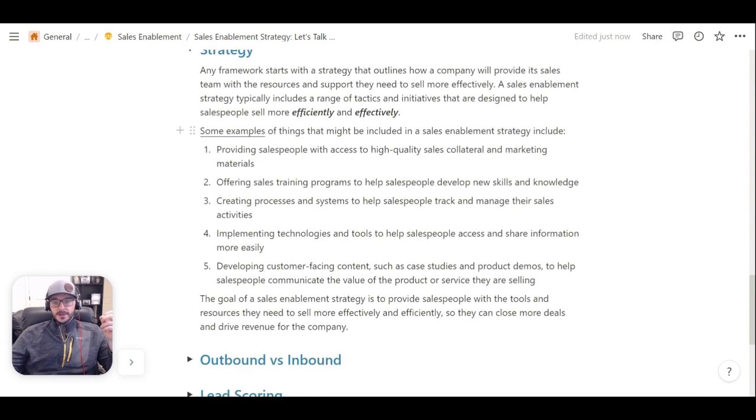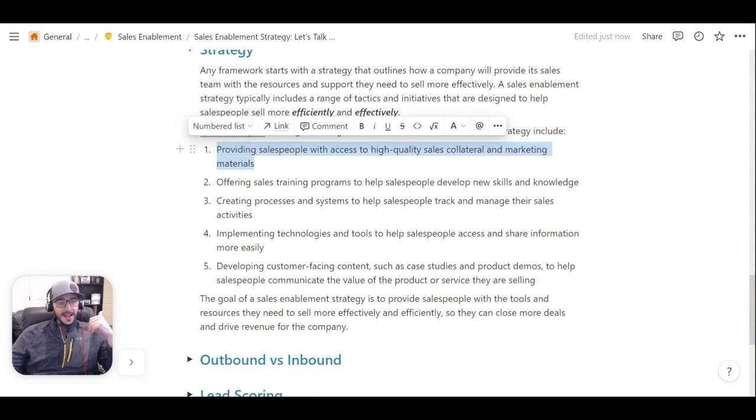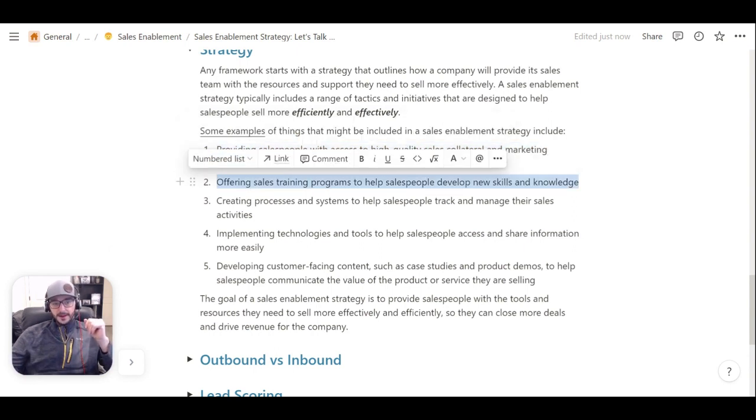All right, some examples of sales enablement strategy. Of course, if you haven't implemented this, you've got to get your reps the right materials in order to do their job effectively. And I often see this as an undervalued thing in most organizations. You have to have a good training program. You don't need to hire 15 people for it, but you've got to have a good infrastructure to make sure that your reps have the knowledge in order to actually sell effectively.